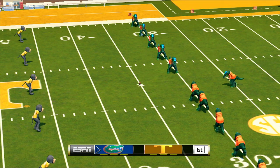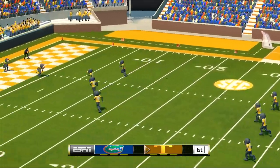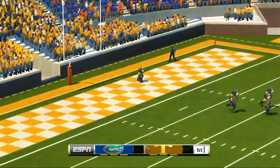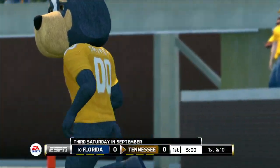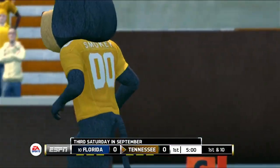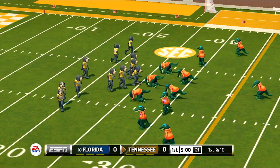Both teams are on the field, and we're just about ready to open things up. He really got a hold of that kick. And it goes into the end zone, down for a touchback. The quarterback leads the team out on the field for the first drive.